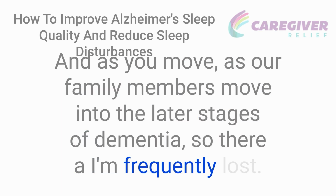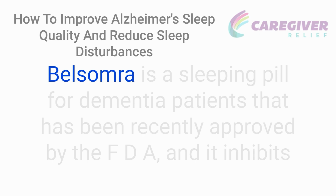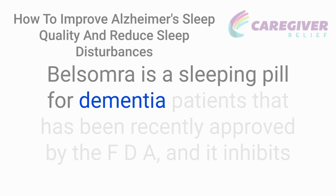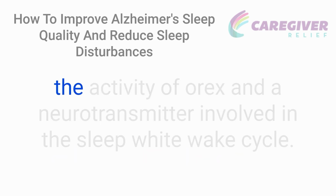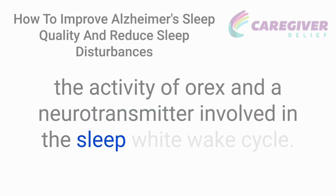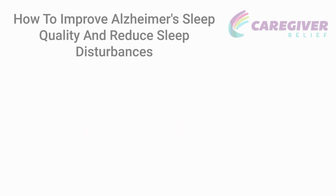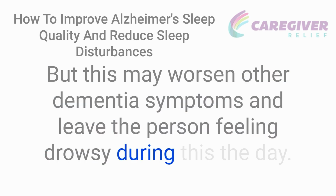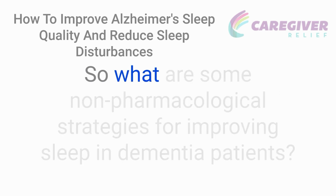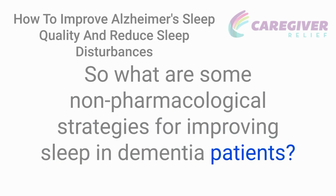So I'm frequently asked, is there a good sleeping pill for dementia patients? Belsomra is a sleeping pill for dementia patients that has been recently approved by the FDA, and it inhibits the activity of orexin, a neurotransmitter involved in the sleep-wake cycle. Melatonin may also be prescribed, but this may worsen other dementia symptoms and leave the person feeling drowsy during the day.